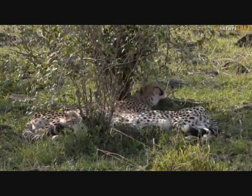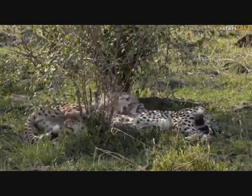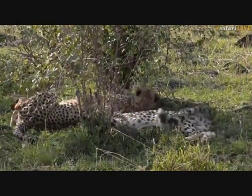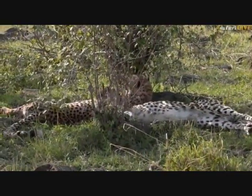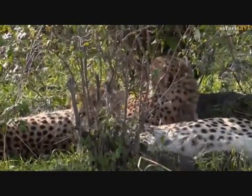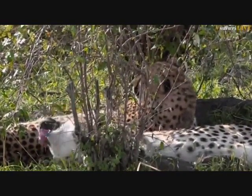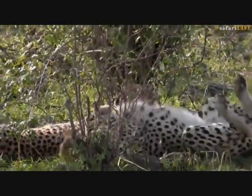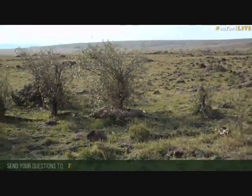And I'm hoping as it cools down and gets towards one of my favorite words to say, at least, the crepuscular hour, these two are going to go on the hunt. There are quite a lot of wildebeest around. There's some Thompson's gazelle, there's some impala higher up the ridge, so there's lots of prospects about for these gorgeous girls, and I'm very happy to be here. Remember, hashtag Safari Live if you've got any questions for us.